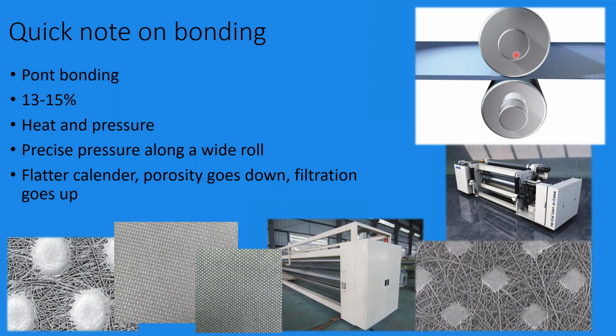Now the pressure is between these heated rolls. They're generally heated with oil. And then they have a pattern on them, of course, for the embossing pattern. You can see some examples of how it bonds the nonwoven. This kind of bonding lends itself to very fast production speeds. That's why they use it. They don't use other types of bonding because it lends itself to those high production speeds.